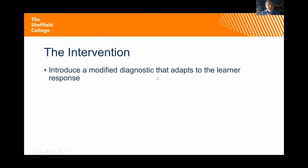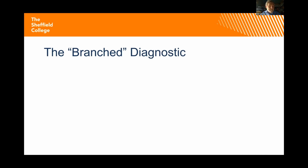Okay, so our intervention itself is what we decided to do, and again we listened to Andy on this one, was not try and eat the whole elephant. We decided we were going to have an elephant sandwich instead. So our intervention was to look at the diagnostic assessment, stage 2, and see if we could adapt it depending on the learner response, because our hypothesis as teachers when we talked about it was, the learners don't like getting low marks, and that's what's putting them off. So it's the low marks that's the issue for us. So we went for a branch diagnostic, at which point I'll hand over to Adam.